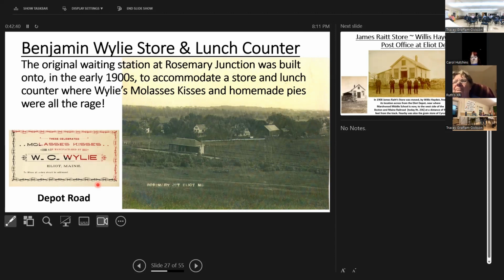Mr. Wiley, it was said, had left his store and left the wood stove going and left it open, and it burned down the building. And so the one was brought up from Greenacre to there. And of course, now that one is back home at Greenacre.